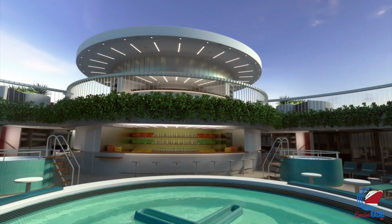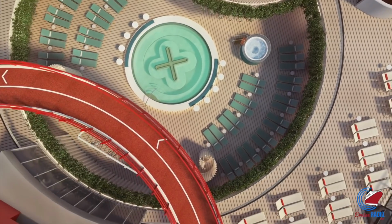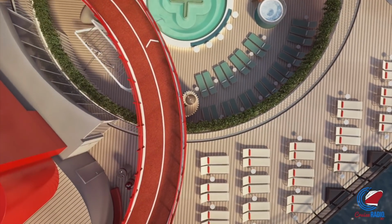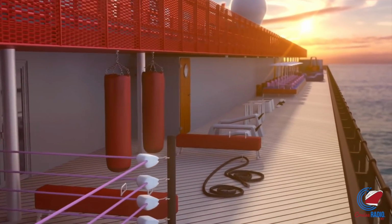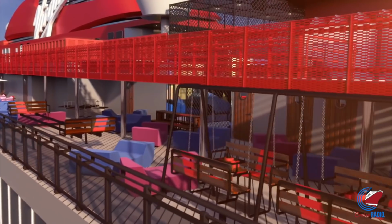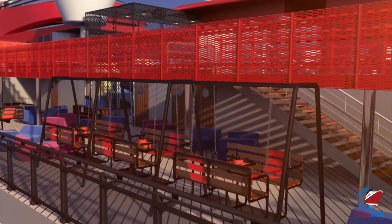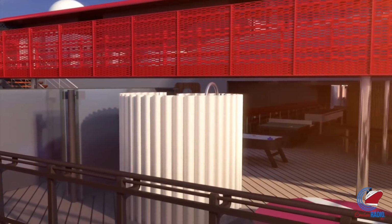One of the things they're really pushing on this ship is that whole health and well-being focus. So in this area, you're going to find a lot of things like a boxing ring and various types of strength-building equipment. But don't worry, you don't have to get too healthy if you don't want to, because while the gym and tonic bar will be serving up fresh squeezed juices, they'll also be making handcrafted cocktails. Just past the gym area, we come to the galley.